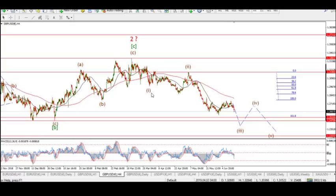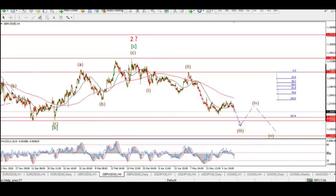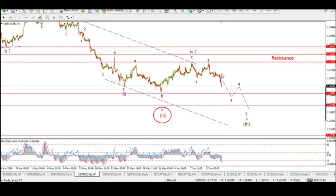Convoluted running flat wave 2, and now a pretty clear 5 waves down, wrapping up in wave 3, and that was targeted at 125.24. So this next decline should be in wave 5 of 3, and with a bit of luck we'll break below this previous wave B here at 124.75. That was back in January, so the January low would be nice if we broke that, and we got a clear third wave in operation. Okay, so let's get into the 1 hour chart and we'll pull this apart.